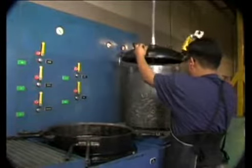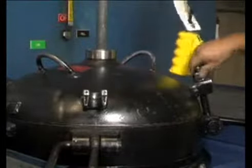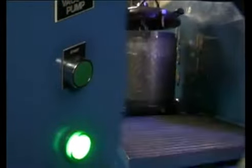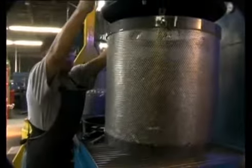Later, the parts are impregnated with oil. In this vacuum chamber, oil is forced into the pores of the part. This makes it resistant to corrosion. Now our customer has a stronger, more cost-effective part.